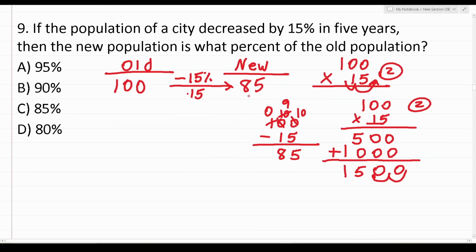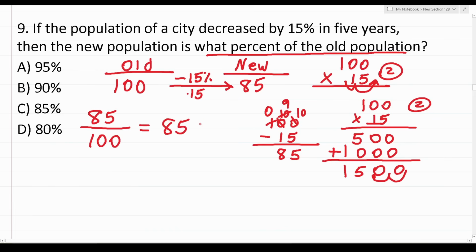All right, so we figured that out. And the question is this: what percent of the old population is our new population? So that's going to be 85 over 100. And we should know that 85 over 100 is going to be 85%. So the answer to this one is C, 85%.